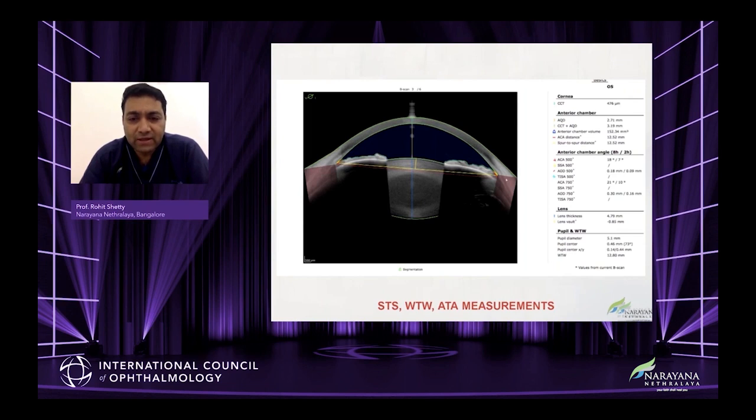You know, STS, the sulcus to sulcus, white to white, angle to angle measurement, scleral to scleral pars distance is what it gives, and anterior chamber. All these parameters it beautifully demonstrates. Very useful for the glaucoma surgeon in today's context. Again, today's context is more about using it as minimally invasively as possible because of the scare we are in, and gonioscopy and anything which induces tears has always a risk of contamination till we really know what is happening.